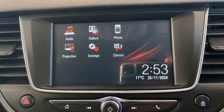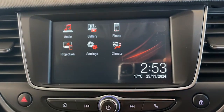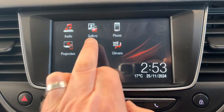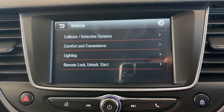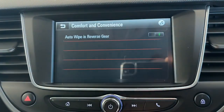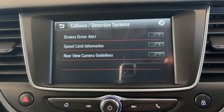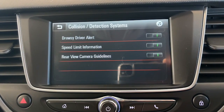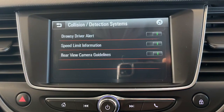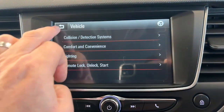You've got Apple CarPlay and Android Auto, so you can get the projection from your phone onto the screen of the car as well. Settings, just to give you an idea. Collision detection systems, or auto, wait, first gear, sorry. This is the one here. So you've got a drowsy driver alert system, you have the speed limit information, and you have the rear view camera guidelines, as well as the lane keep assist as well.